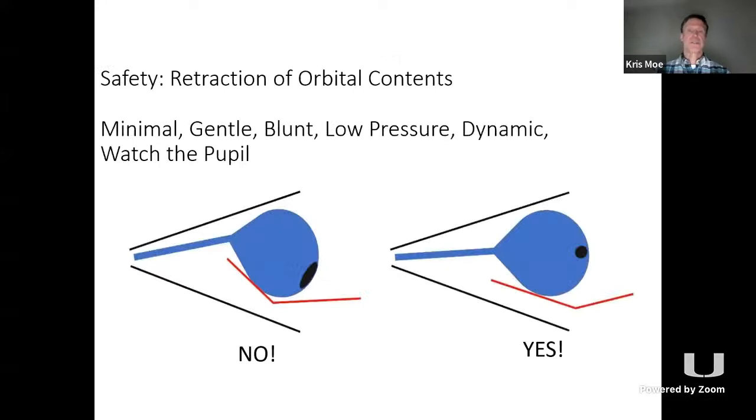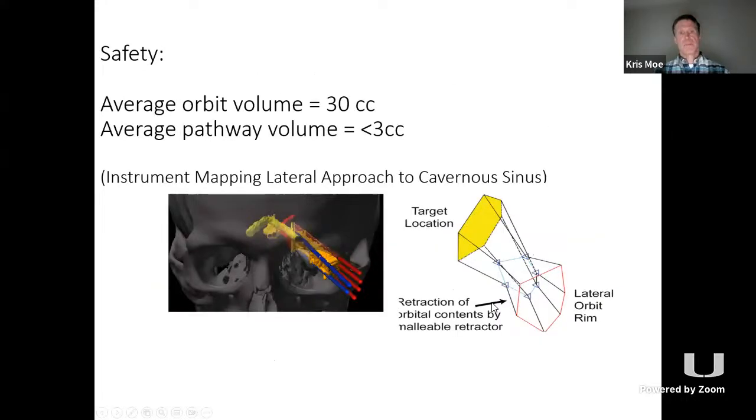In other words, watching what's happening to it is very important. It's very important to be very gentle when you retract the orbital contents. It should be minimal traction, gentle, blunt, low pressure, dynamic, meaning you're moving a retractor and you watch the pupil. So never tilt the retractor in behind the globe. You want to have a paraxial retraction following the lateral orbit.